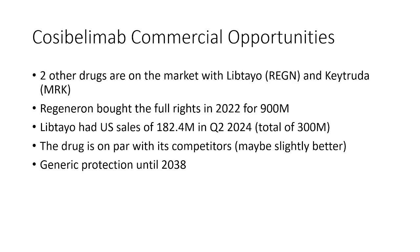So it might be slightly better. Obviously, it had a slightly higher response rate, being over 50%, where the other drugs had around 40%. It is very hard to do a comparison of that, trial versus trial, because it just doesn't work. So we can say it's slightly better. They won't be able to really push it, but it is definitely at least on par with it.